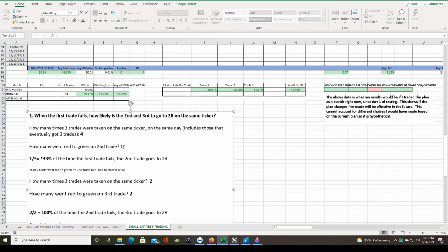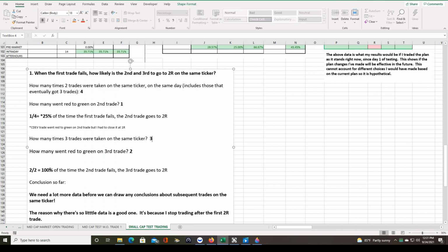Let's see how many have gone green to red on the second trade. That's still correct, but this is now 1 out of 4 times, so this percentage is 25%. And how many times were 3 trades taken on the same ticker? This should be 3 now, and still just 2 is the result there. So it's now 66%, or 67%, of the time that we've won that trade.